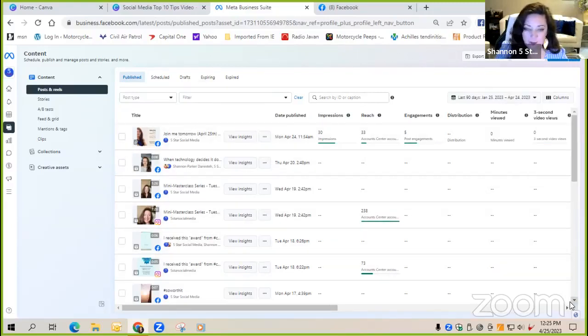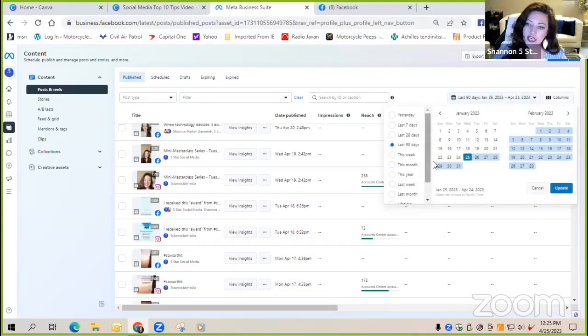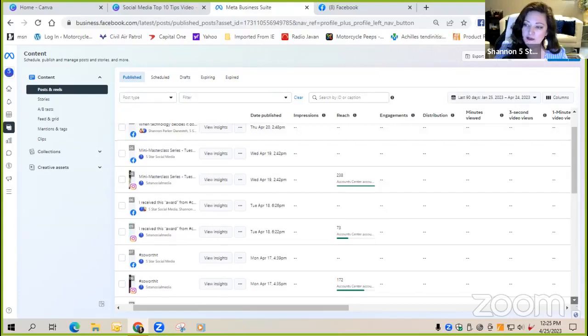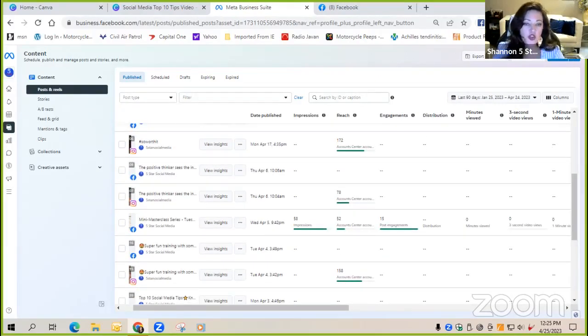But you can change it up here. So it's going to give you the last 90 days. Let's say I changed it to all time, however long you've had your Facebook page. I'm not going to do that because it'll take too long to generate. But once you have that, you're able to scroll through and see what type of posts were your best performing posts.